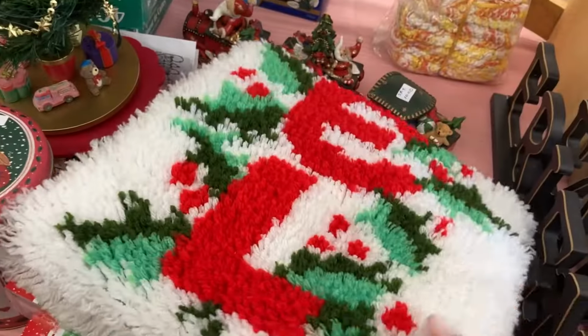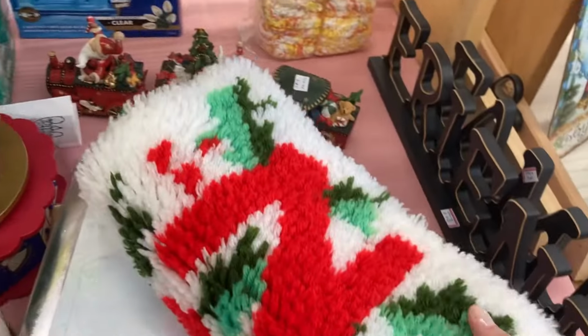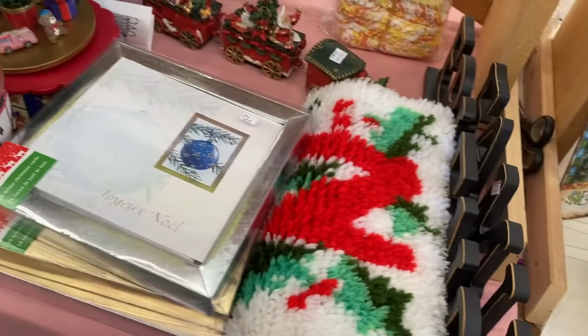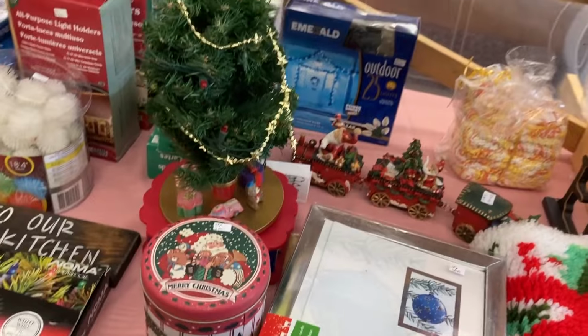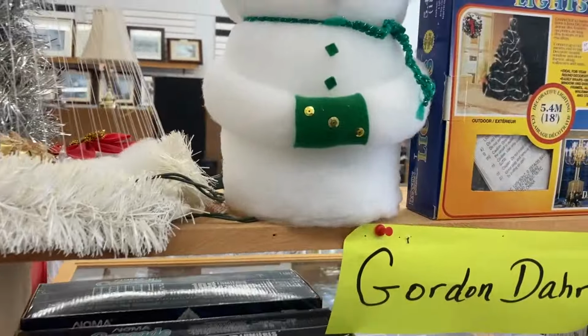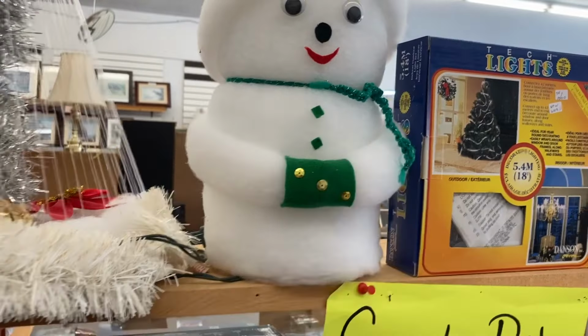But I did leave it there because I was trying to think of where I would put it if I did get it, and I couldn't think of somewhere. So it's like, you know what? That will make someone else happy. But I was happy to see it and happy to record it, and then maybe it will give someone else some nostalgic feels too.